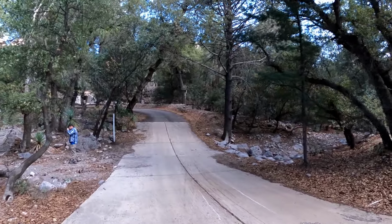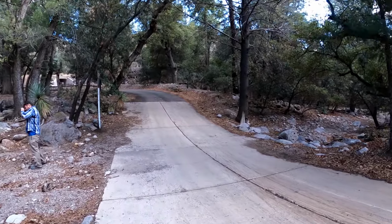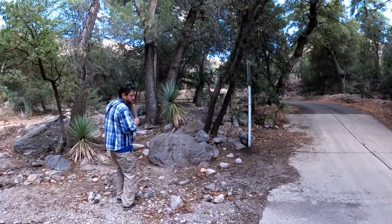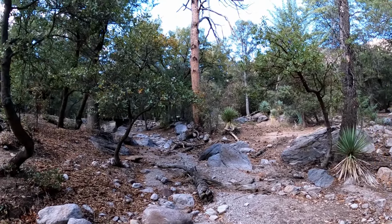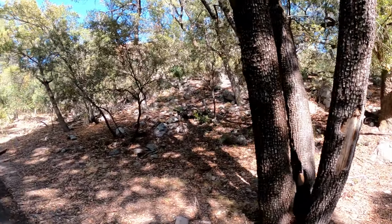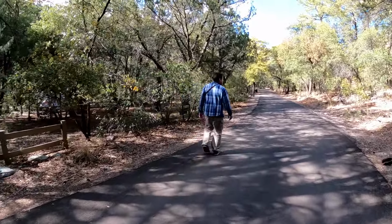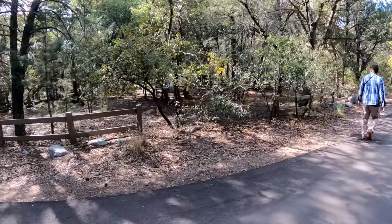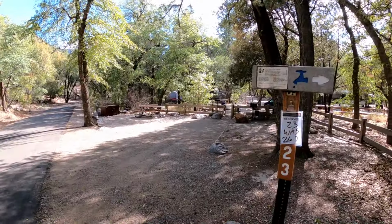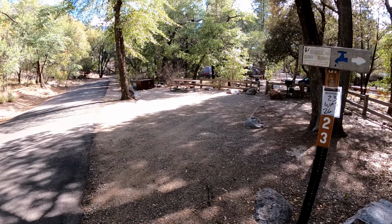We had reservations probably 2 months ago, 3 months ago. This is a big deep wash. Oh, there's a ponderosa pine. Here's the back of our site. Totally shaded. Couple on this side of the loop. This is number 23. That's kind of nice.